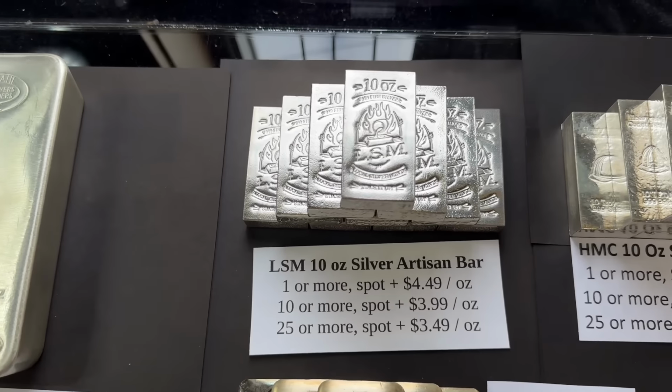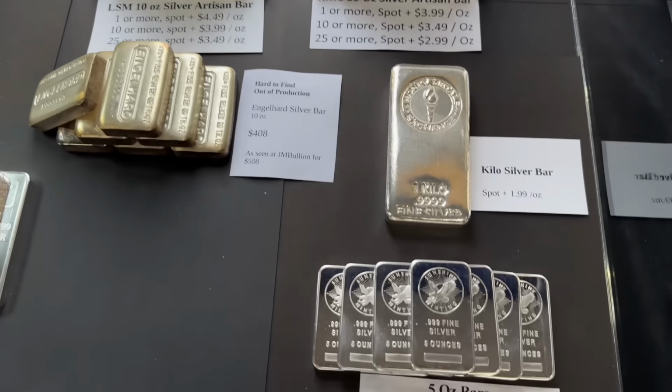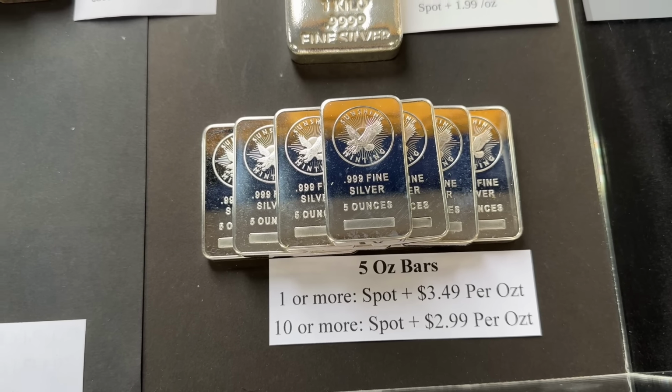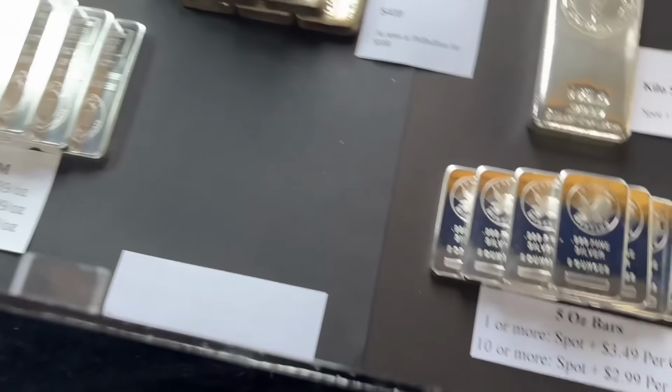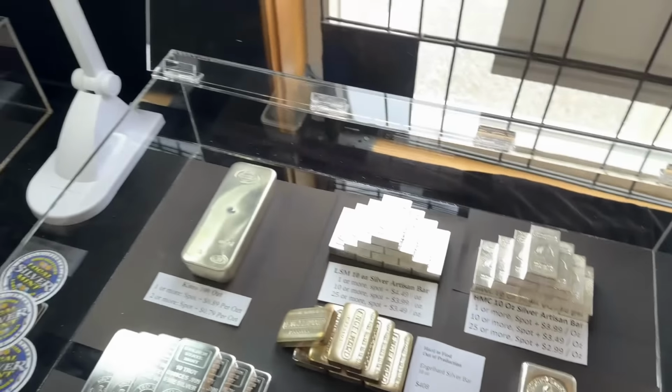Of course, you got your local silver mint bars. Our bar is a little more expensive, but it feels really great in the hand. It's locally made. 5-ounce, not as popular. Premium's a little higher on it, but they're cute. And I mean, they are. They're adorable. Look at them. They're like a 10-ounce bar, only half the size. They're so cute. All right, let's move on here.